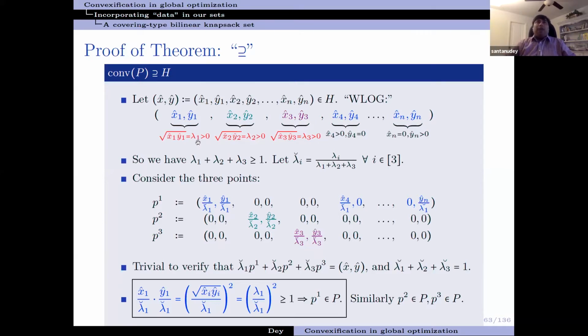All right, so now let me call the square root of x1 y1 lambda 1, which, as I said, I assume is positive, then lambda 2, and lambda 3. Now, for all the other terms, one of the x's and y's is 0, so this product is 0. And so then I know that lambda 1 plus lambda 2 plus lambda 3 is at least 1, because I assume that this point is in H.